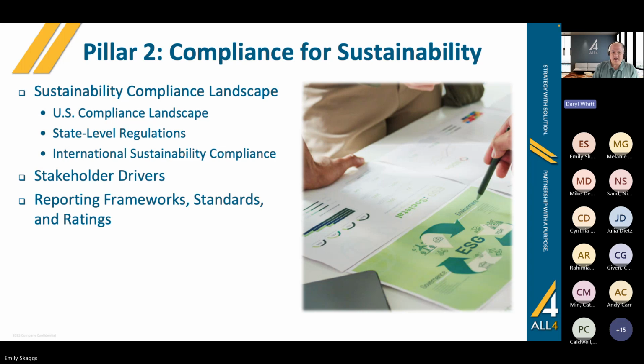There are also international sustainability regulations, particularly out of Europe, but we also see them out of Southeast Asia. For example, Hong Kong and Australia are now in line with this, and China has just released some new sustainability regulations for companies as well. So companies that are doing business internationally, companies that are doing business with customers who are doing business internationally can be impacted by these regulations.